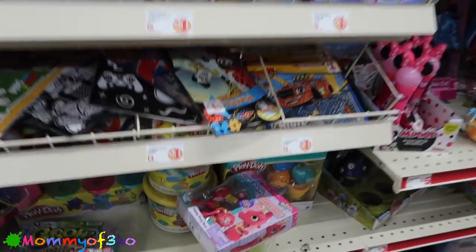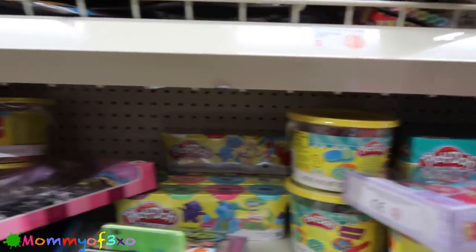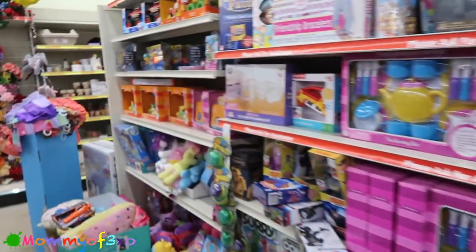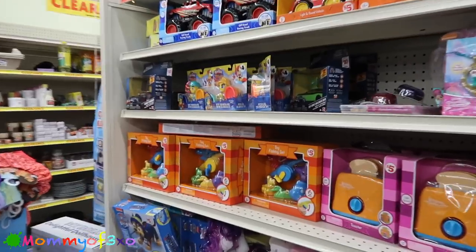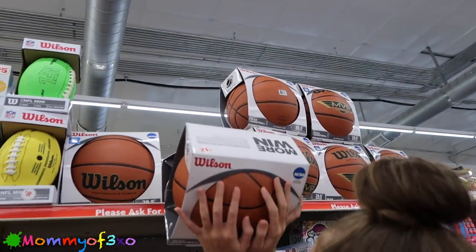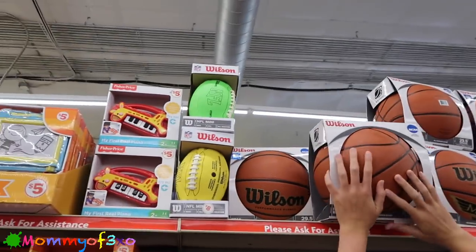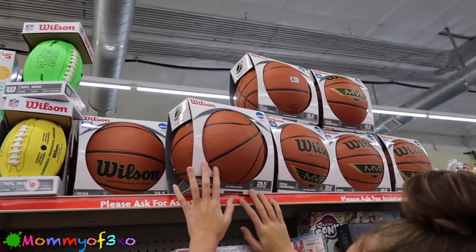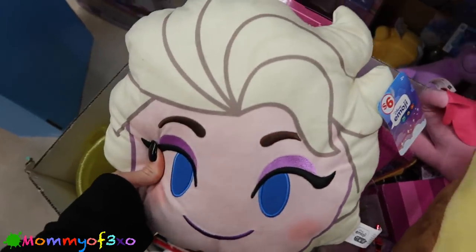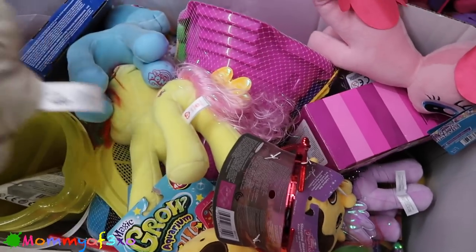There's a bunch of Play-Doh. They have a lot of stuff here. Basketball. Oh, yeah. I have to add that in. They have footballs, too. At Family Dollar. Oh, I like her hair. The Disney pillows, guys. The Disney emoji pillows. They have those here. These are scented.